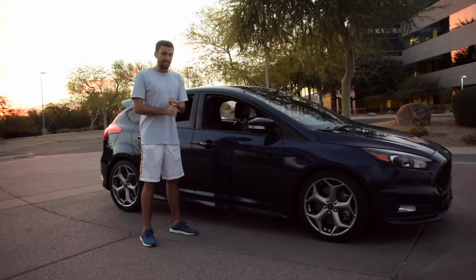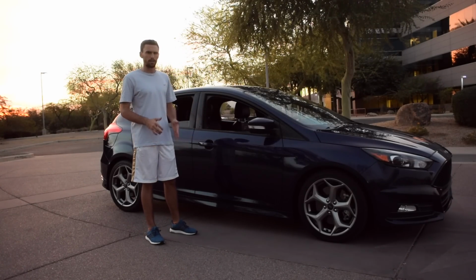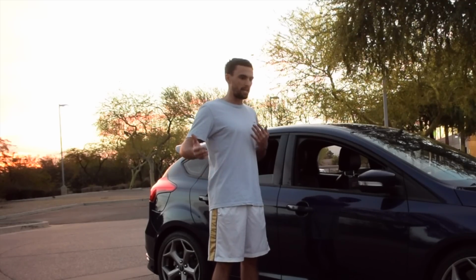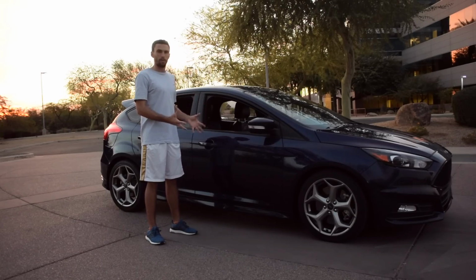They need to keep the weight down. When you have this car fully loaded like I do, I think it's 3,250, maybe almost 3,300 pounds, and that's way too much weight. It needs to be 3,100 and under, even fully loaded. It's a front-wheel drive car.